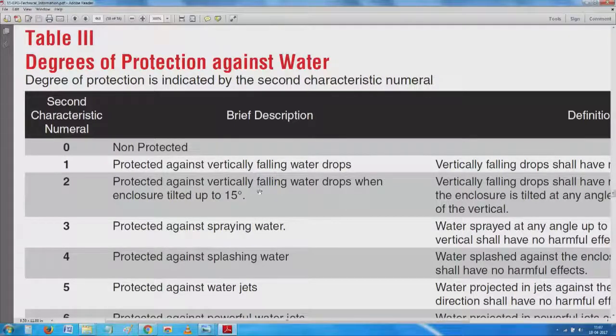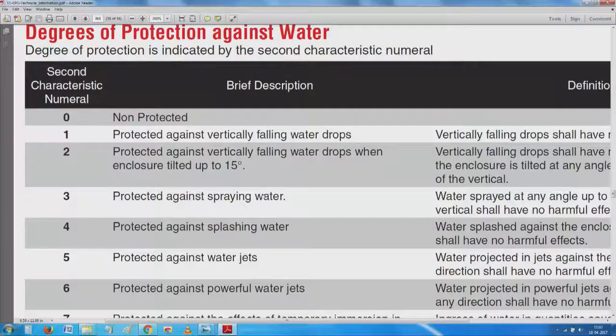So this talks about vertically falling water drops. This is the interesting thing, we have this beautiful 15 degree tilt, tilted up to 15 degrees.